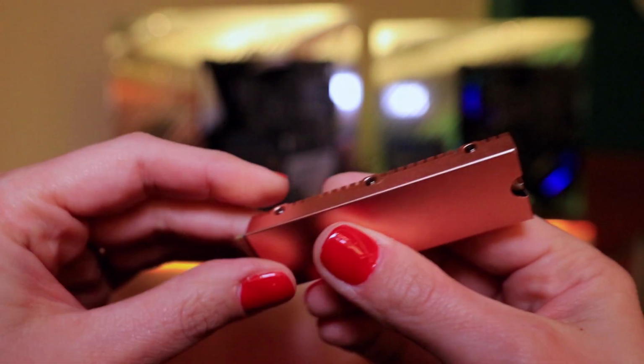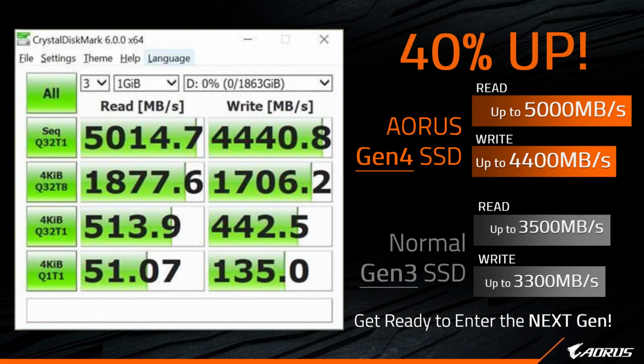For people that don't need that capacity or speed, they also released their Gen 4 NVMe M.2 SSD. That is completely covered with a copper heatsink, and it's supposed to be around 40% faster than the previous generation one. They're going to release this SSD in a capacity of 1 terabyte and 2 terabytes to begin with, but they did say they're going to release smaller ones in the future as well.